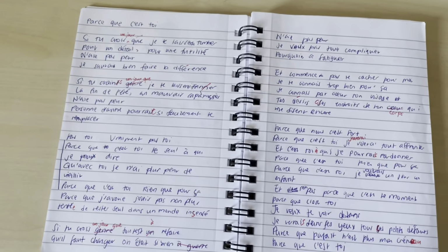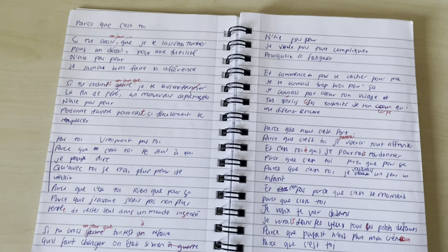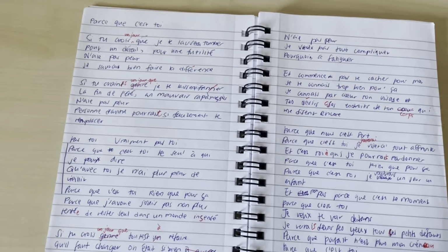The next notebook I'm going to talk about is this one, which is also a very random notebook. It has a lot of Japanese, a lot of me just testing pens, a lot of just random scribbles. It's just kind of an everything and anything notebook. But I did make some notes in here too, so I'm going to show you those. This is where I started to transcribe songs in French. Usually I'd only do that in Japanese, but I decided to give it a try.